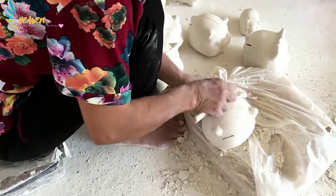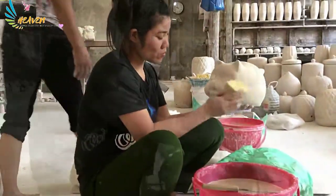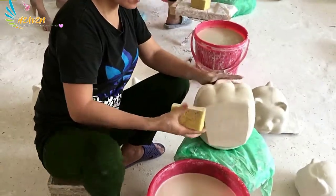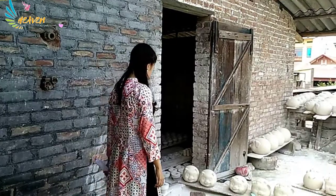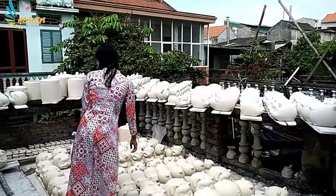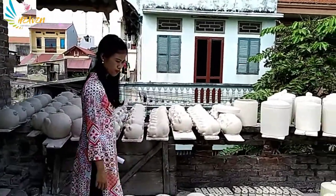Another way is cutting: putting the shaped clay in the middle of the table. Place every strip of the product backwards onto the clay. They continue spinning the table until the clay has the shape they want. When drying the product, the workers mustn't trip and cannot ruin the shape of the product. Today, Bat Trang ceramics often use dry heat in the furnace to increase the temperature to let the water evaporate.